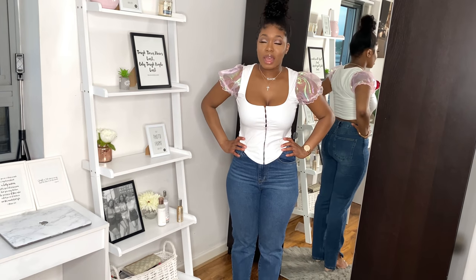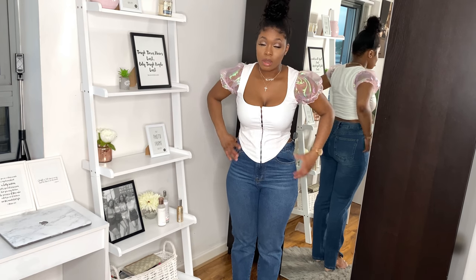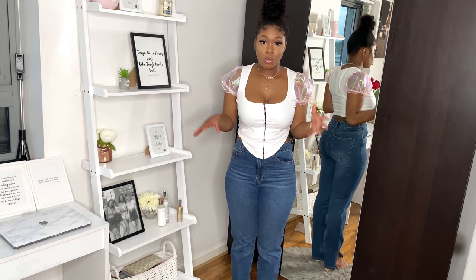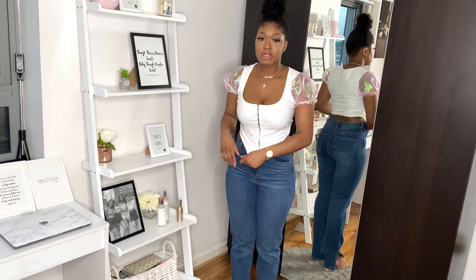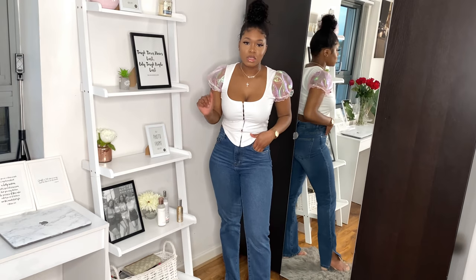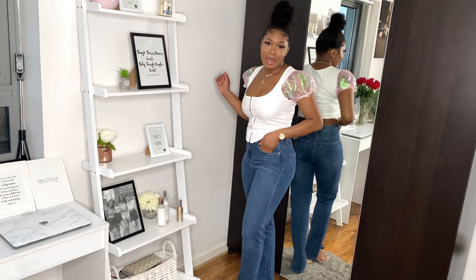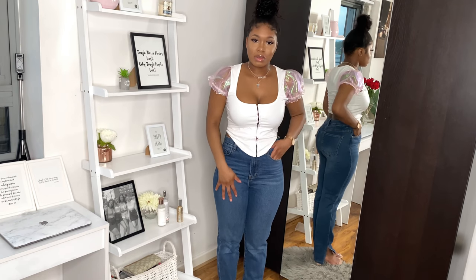I still think that I could have gotten away with this in an 8, because I got this in a 10. If you do wanna get this, I would suggest going down a size, definitely. But I've just paired this up with this dark blue straight leg jeans, and they've got the split on the side. And I've got my Perspex heels on with this.